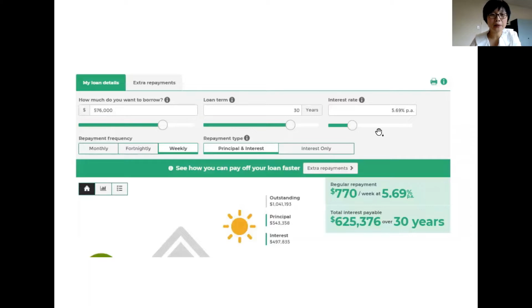Okay, so this is a calculator on our website. You can search Prosperity Finance and you should come to this site. On our website, we have a page called Calculator, so you will see something like this. This client borrowed 576,000 over 30 years, and they're currently paying 5.69%.